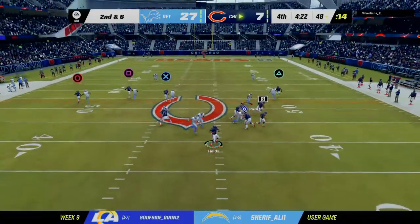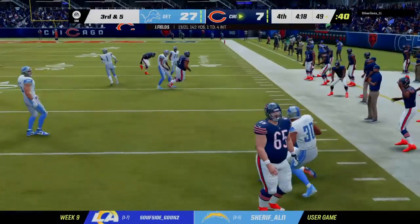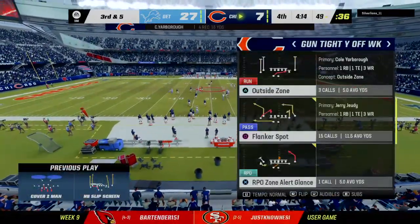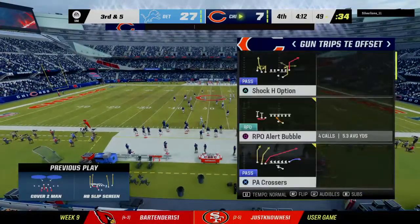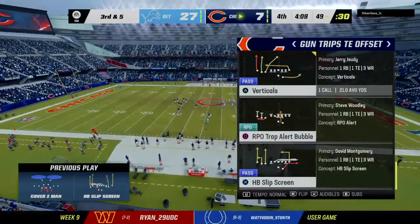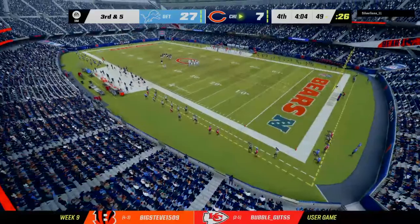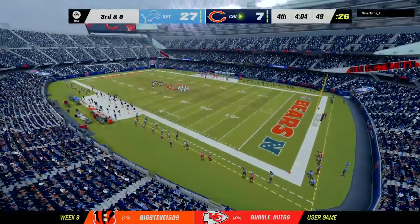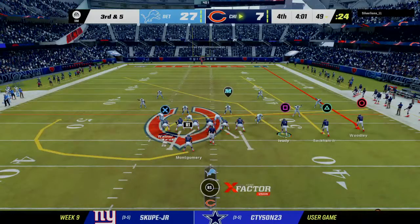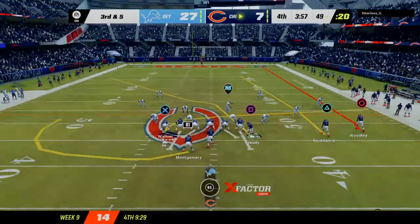From just shy of midfield, Fields. They'll try and set up the screen. It's complete. Only a yard there. Sniffed out well defensively, and it brings up 3rd. Good reactions there defensively. That screen was a little slow in developing, and they shut that one down with little gain. And this offense on 3rd down today, they've converted 3 times in 8 chances. This will be 3rd and 5.